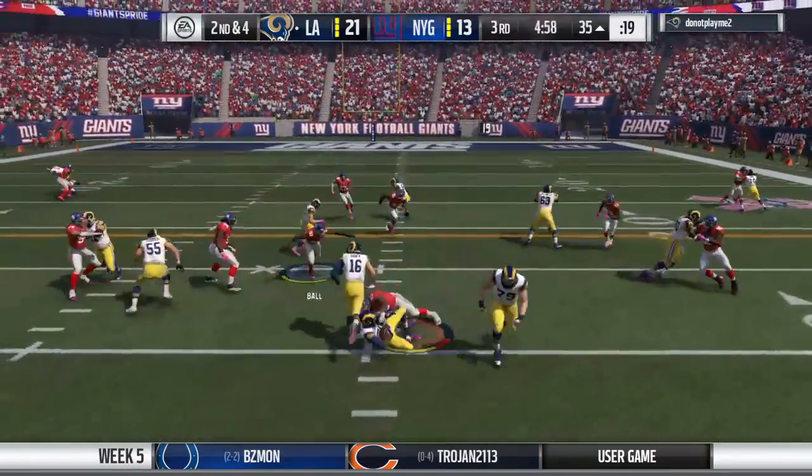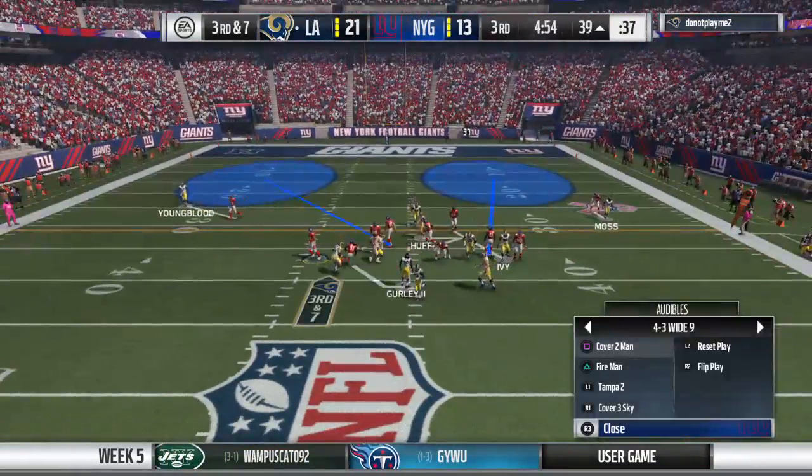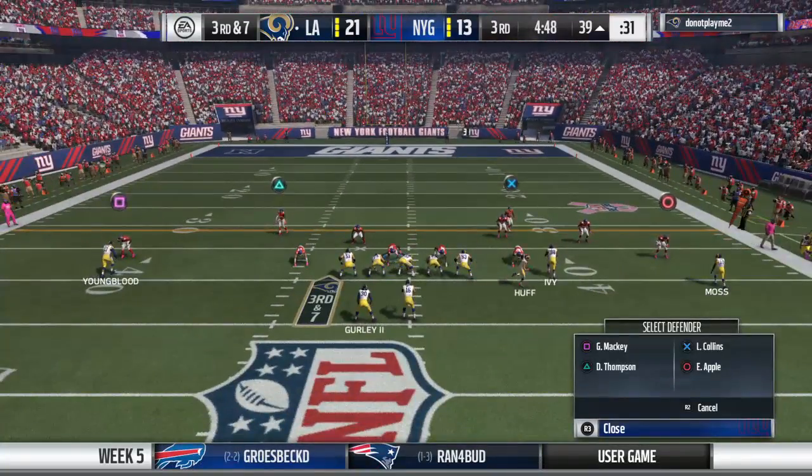Again, they run with Gurley. They lost 4 there, and it's third down. First down marker at the 31. It's third down. And the offense moving quickly to the line.